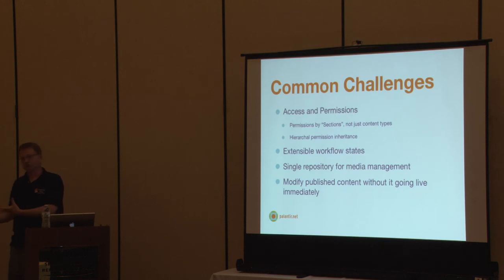There are some ways to do it. You can use organic groups. That'll do it. But organic groups doesn't give you the sort of access permission hierarchy that we were just looking at, where you have, say, the director-level person who can do anything in a hierarchy, and then you have their underlings. And we'll look at that a little bit. This idea of permission inheritance is a big deal, too. Extensible workflow states, we'll get to that a little bit.